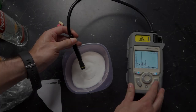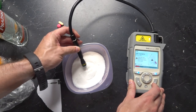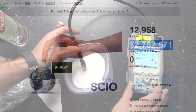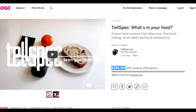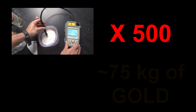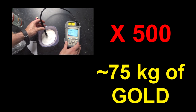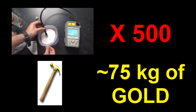And if you think that I'm crazy for plonking $6,000 on a spectrometer here, here's a moment of zen for you. For the $3 or so million that was raised by these crowdfunders, you could have bought 500 such spectrometers. Or if you're a typical guy who weighs about 75 kilos, it's your body weight in solid gold. That's enough to make about 75 solid gold hammers.